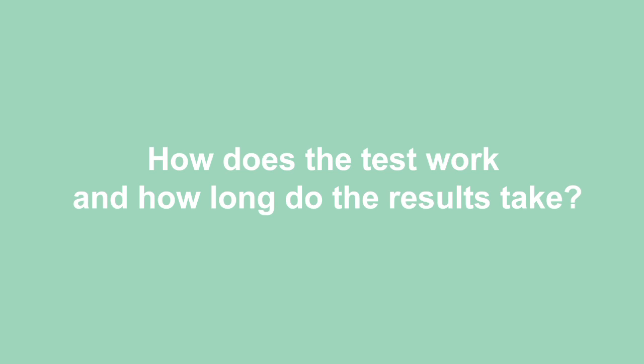Genetic counselling assesses a client's family history and provides a risk assessment. The genetic counsellor also explains exactly what the test includes and the implications of testing, including the risk of cancer and the necessary cancer screening. How does the test work and how long do the results take?